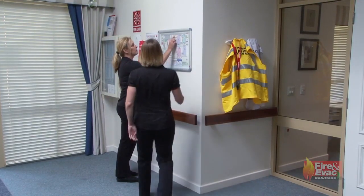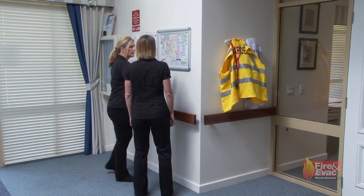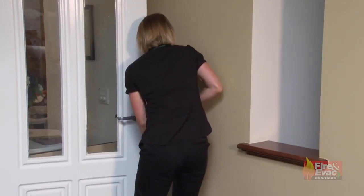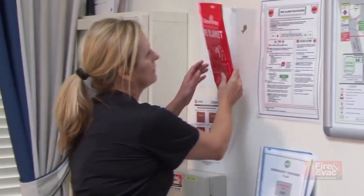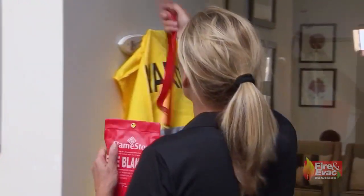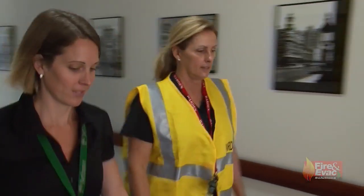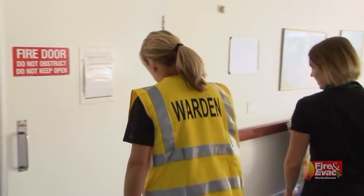Erin the carer arrives and Sue describes the area in alarm. Erin retrieves the fire extinguisher while Sue gathers the fire blanket and puts on the warden vest. As Sue and Erin make their way to Tuart Wing, they come across a closed fire door.